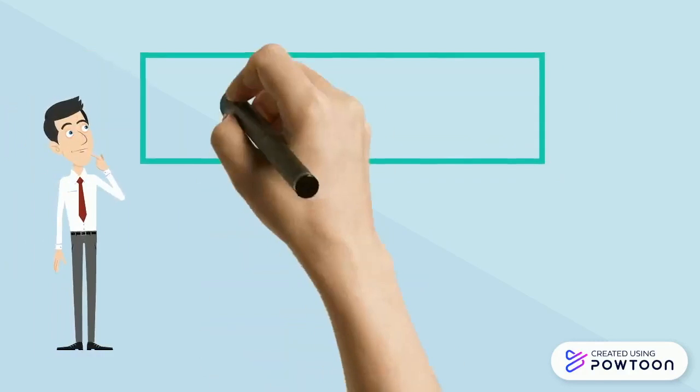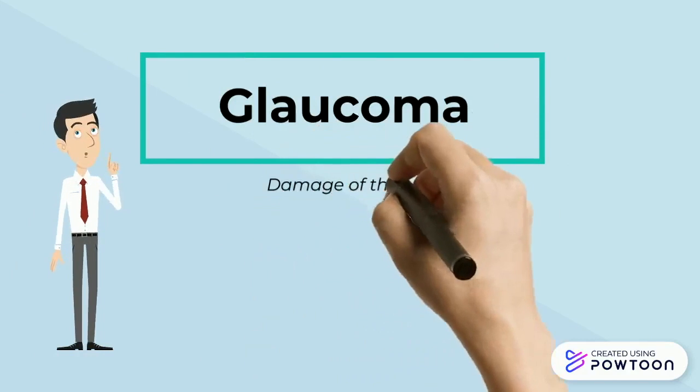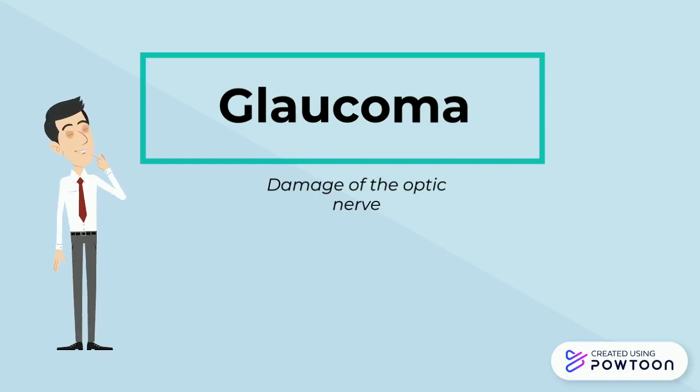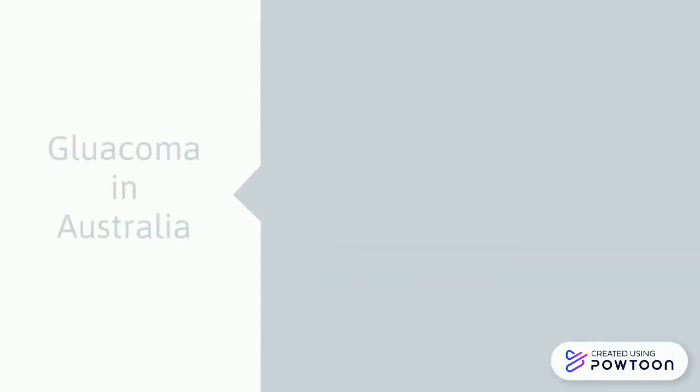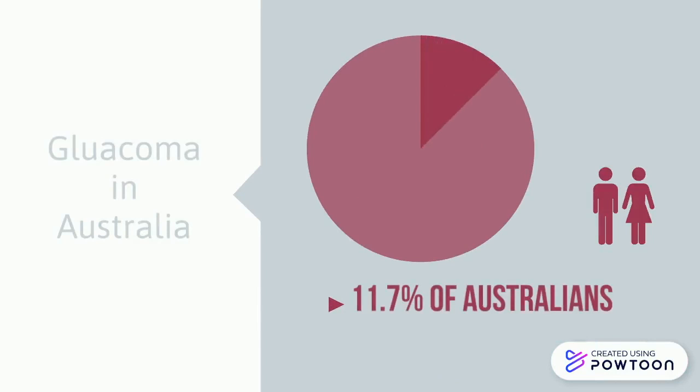Well, the term glaucoma is the name given to a group of eye diseases where vision is lost due to damage to the optic nerve, and it's extremely common. Approximately 300,000 Australians have glaucoma, which is roughly 11.7% of the population.